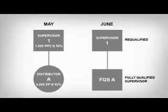Now, in the 1 month or the 2 month methods, 1,000 volume points need to be unencumbered per month. So in this example of a 1 month requalification, even though distributor A has enough volume for the 4,000 volume points requirement to become a supervisor, Supervisor 1 needs to achieve 1,000 unencumbered volume in order to requalify. Since Supervisor 1 does accumulate their 1,000 PPV, they have successfully requalified to the supervisor level, and Distributor A is also now a fully qualified supervisor as of June 1st.